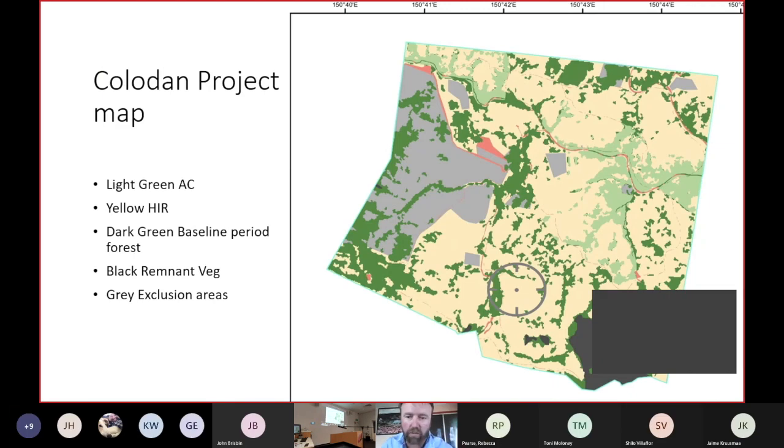That's our project area. So that's what a carbon project looks like. So that's what I've got to manage on a day-to-day basis. So obviously the light green, you can see down along the creeks. Not sure if you can see my cursor there. That light green is the avoided clearing. The yellow is HIR, human-induced regeneration. Dark green is baseline period forest, where we couldn't get avoided clearing, not because we hadn't cleared it 2 or 3 times before, but because it didn't align with clearing cycles. Not only that, a lot of this dark green, it was more profitable to have it. We've got it set aside because there's probably more opportunity for biodiversity offsets, koala habitat and so forth. A bit of remnant veg there, and the grey area we excluded largely because it's more suited to production. It's a different soil type. So it's about 100 million years younger in soil age.